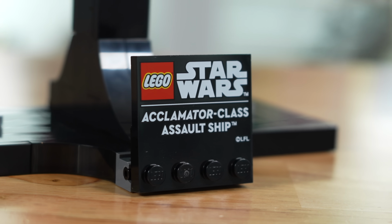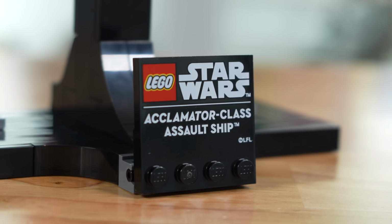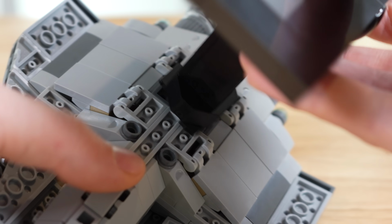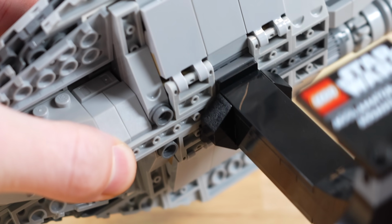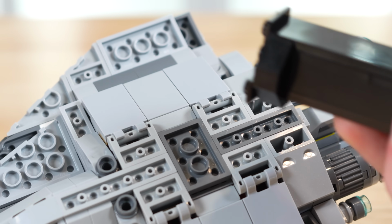As far as the printed display plaque on the front, you've got the LEGO Star Wars logo, the name of the ship. It looks great as always. Now the stand attaches to the ship very easily, just with some studs. It's not like a super strong connection, but I think it's more than good enough. You just should not hold it by its stand on its own because it could break off.